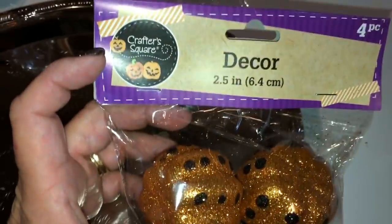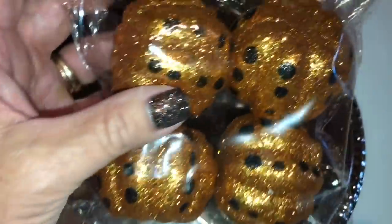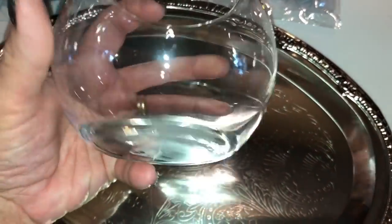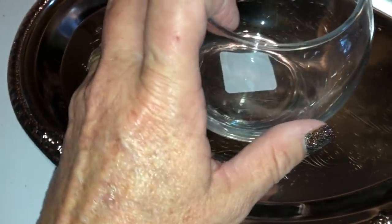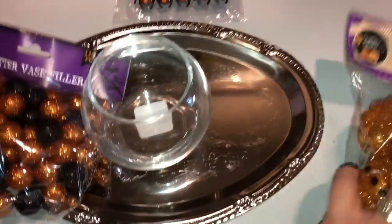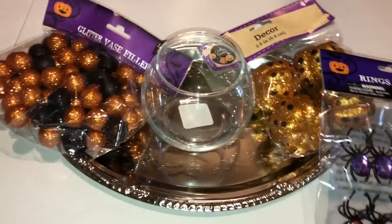And I got a little four-piece set of these glittery pumpkins with the black polka dots. And this fun glass little candle or votive holder. Okay, so this is my plan. My plan is for the votive holder to sit there in the middle like that. And then I'm going to decorate with the balls. And then I'm going to accent with the spiders. So let me put it all together and let's see how it looks.